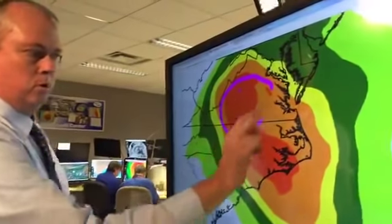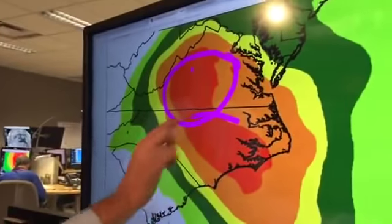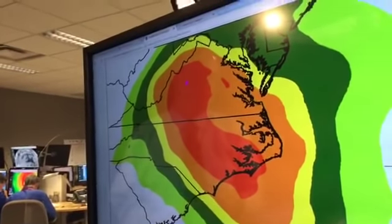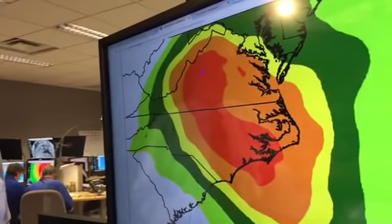And if you think you're safe because you're away from the coast, that is not true. Well away from the coast, central portions of Virginia and central portions of North Carolina, you could be 100 miles, several hundred miles in some cases, away from the center, and you could still get those dangerous rains that are going to cause the flash flooding.